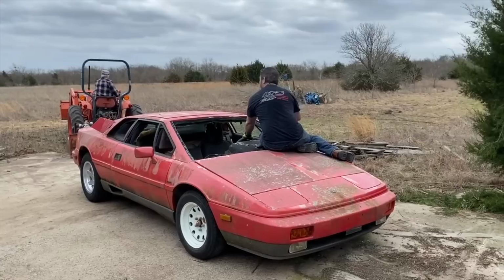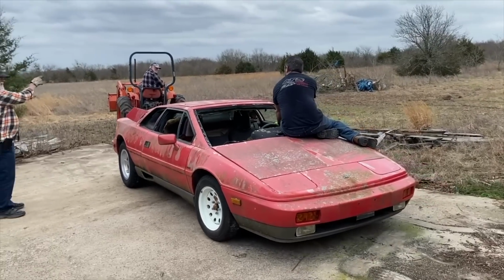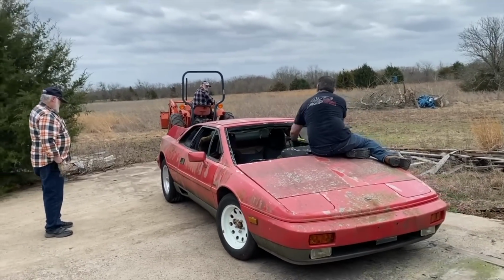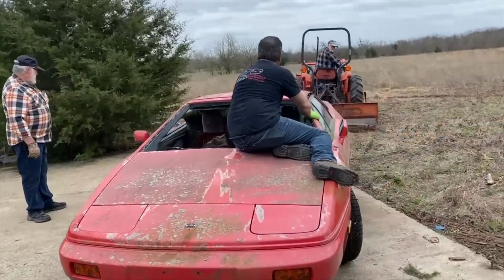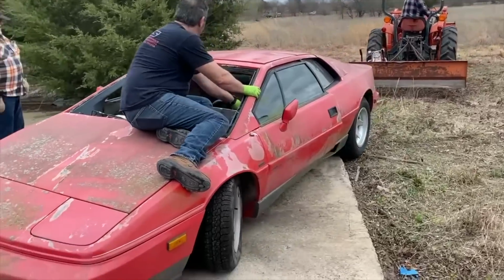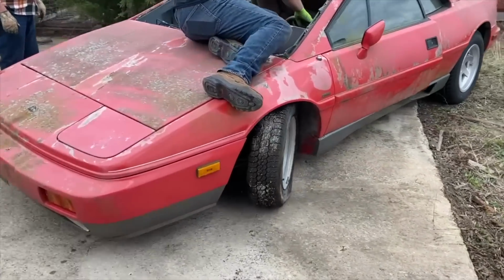It was fun because it was like riding on the back of a fire truck, with the rear steering, and my brain couldn't figure out which way to turn the wheel to go what direction. I kept having to look down at the wheel and see which way it was actually pointing. So by the time we got to the road, I was driving the Lotus backwards pretty well.